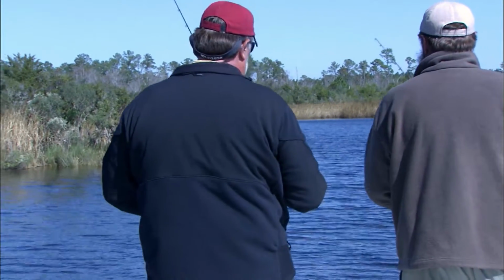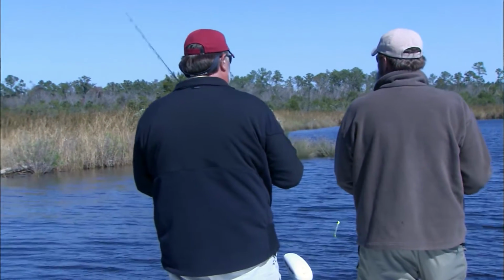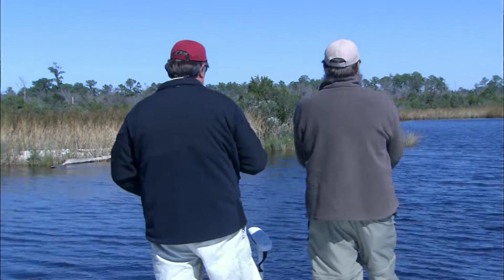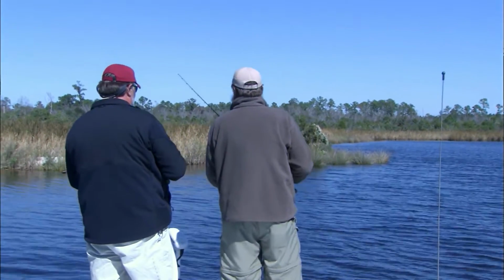But we brought jigs. We brought a little bit lighter rods out here. We got jigs with us. We got some subsurface baits. Days you never know. And we come off the fish on topwater this morning, and here we are still catching. Just had to change tactics a little bit.